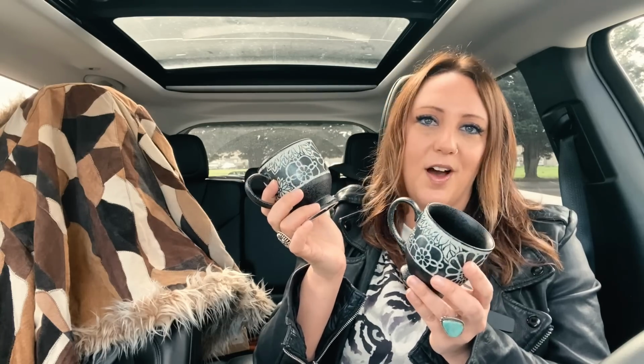I don't think that these ones are that vintage, but I really love the black and white design on them, and everybody needs to have a special coffee or tea mug. It makes the ritual of your morning coffee so much more special. I have 3 favorite mugs, so I'm going to show you guys those.